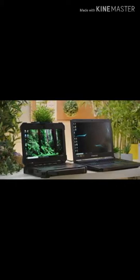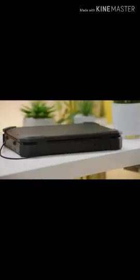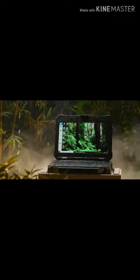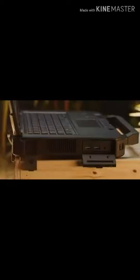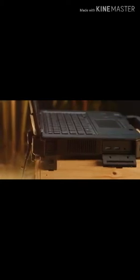But that thickness isn't here for nothing, since the Rugged Extreme sports one of the most impressive assortments of I/O I've ever seen, which might be kind of surprising given that you can't even see any of it right now. This is because one of the Rugged Extreme's key features is an IP65 rating against dust and pressurized water, so every USB port or headphone jack represents a potential ingress point. To combat this, Dell has locked all of these ports away, so accessing them is a little different than your average laptop. So what you get standard is 2 USB 3 Type A ports, a standard headphone jack, USB-C, and power.